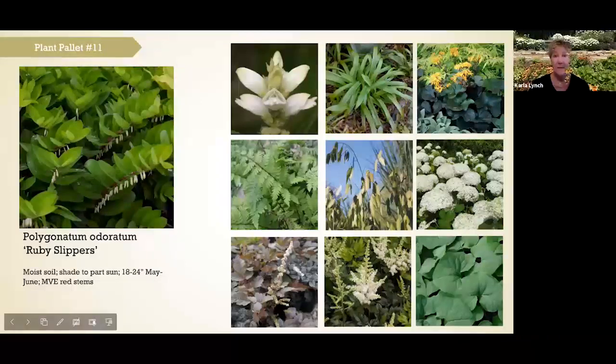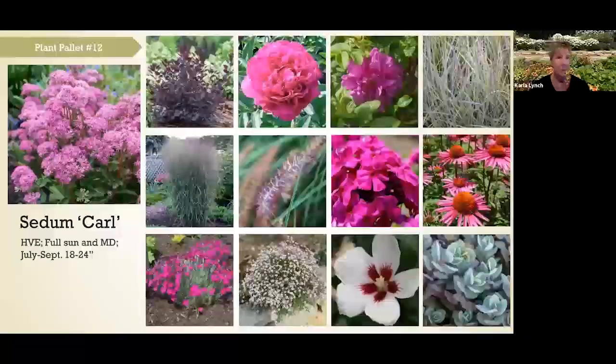Sedum coral, I think this is our last one. Oh my gosh, I got really carried away. There were a lot of pink flowering and blue foliage plants in our list that wanted to be in full sun with moist, well-drained, not medium dry, but moist, well-drained soil. So I just had a lot of fun putting this together.